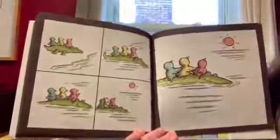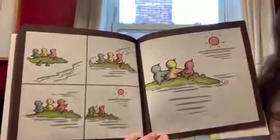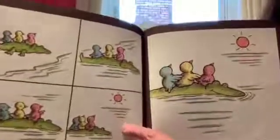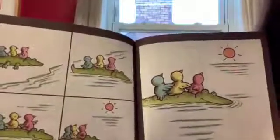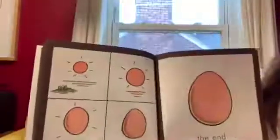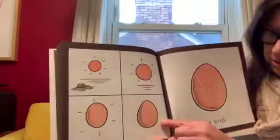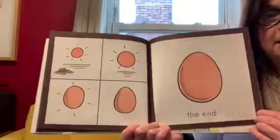And how about for a swim? A swim with the alligator to look at the sunset. That's definitely, I think, a sunset. Look at the sun reflected in the water, and it's a really pretty color. And they're watching it together. And there goes the sun. Down, down, down. And it almost looks like an egg at the end again. The end.